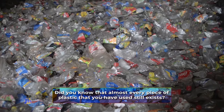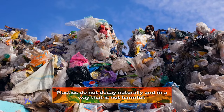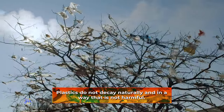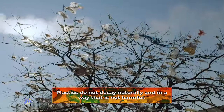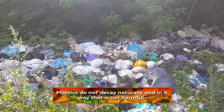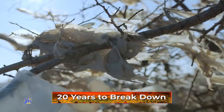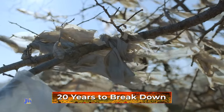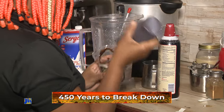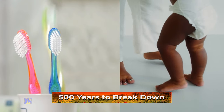Did you know that almost every piece of plastic that you have used still exists? This is so because plastics do not biodegrade. That is, they do not decay naturally and in a way that is not harmful. Plastics generally only break down into smaller pieces, and even that will take some time. It takes about 20 years for a plastic bag to break down. Plastic water bottles and cups take 450 years. Our toothbrushes and disposable diapers take 500 years to break down.